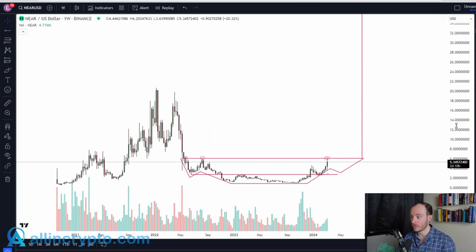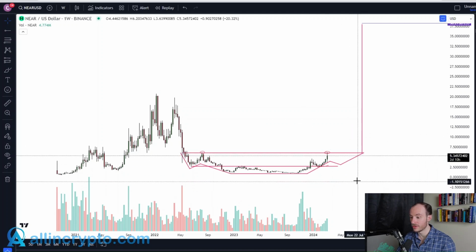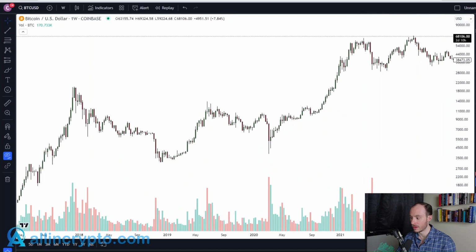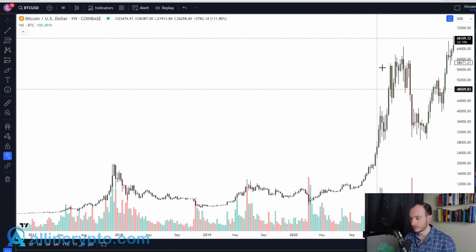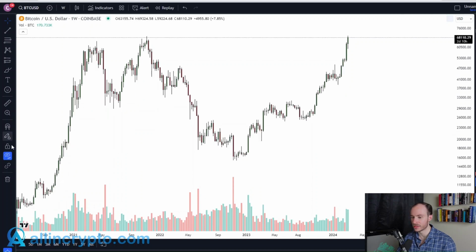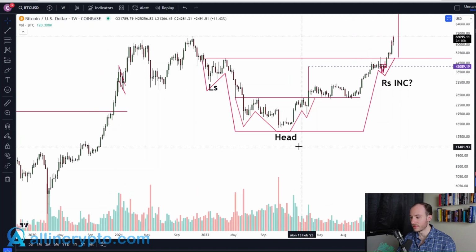But this is typically what happens with crypto. This is typically what crypto looks like. If we go and look at something very basic, like Bitcoin, we'll take the draws off in the last cycle, off of log. You can see, basically, this is what we're kind of looking at. Again, Bitcoin is a great example of something that we are identifying for Near Protocol.